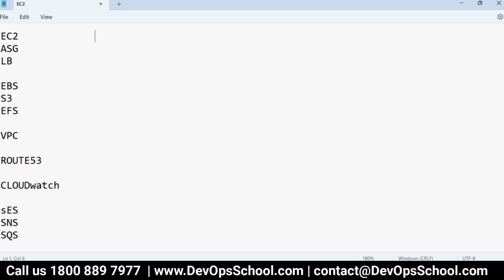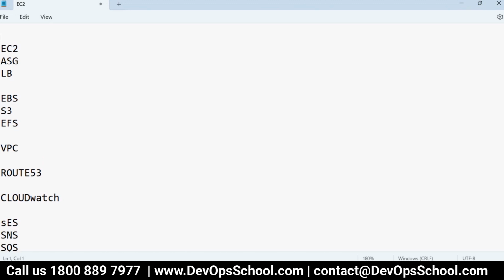So, you are on AWS. Let's go into Kubernetes. What do you need? Pod, deployment, a stateful set. I'm just writing it in, so please ignore the spelling mistakes. Auto scaling group, you have in deployment. Load balancer, you have service. EBS, PV, PVC, you have it.